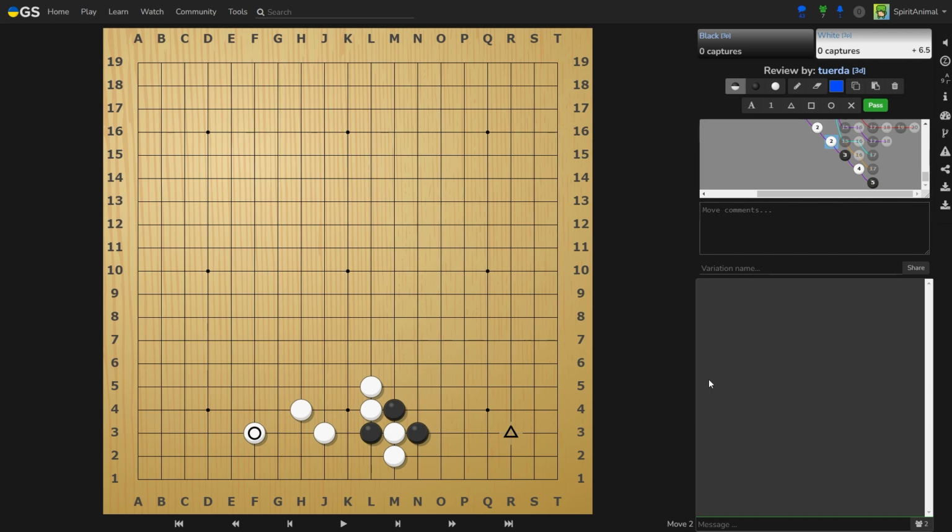Let me think. I mean, maybe I guess just connect up like N4 or even like O4 to make a tiger mouth. Right, and both of these work. And they're exactly the same point as when you descend here. They're exactly the same idea. They're also threatening to capture the triangle stones by playing square. It's the exact same threat.